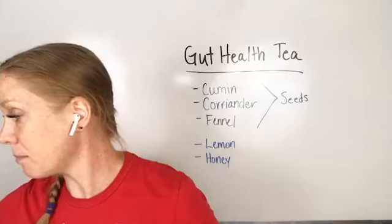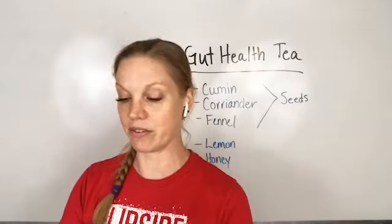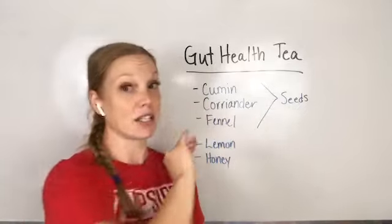I have this all made and prepped already. Oh, wait, sorry. There's something that's liquid and kind of heavy over there. Okay. So first off, I have the seeds: cumin, coriander, fennel seeds, the whole seed.